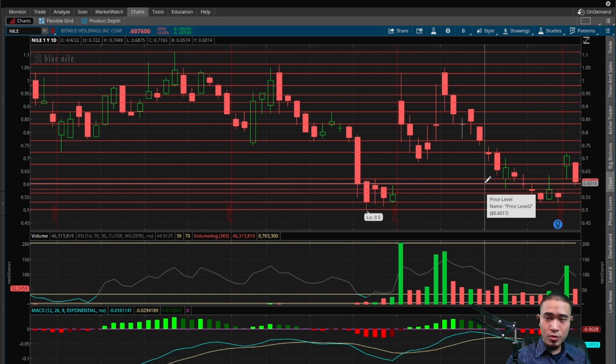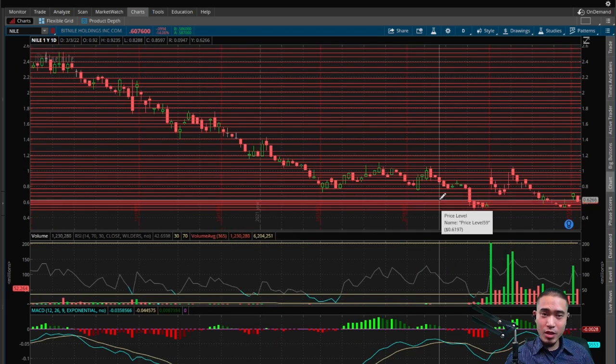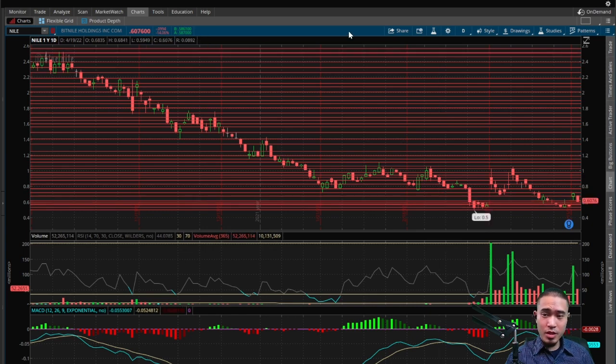And if this goes to the downside, next levels of support would be 60 cents, 58 cents, 56 cents, 53 cents, and then the low of 50 cents. So right now at this current price, 61 cents, the channels to the upside and the downside are pretty decently sized. So expect a regular amount of price action either way this goes.